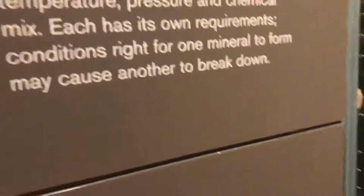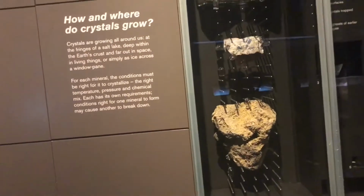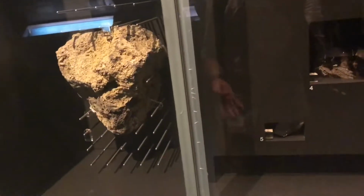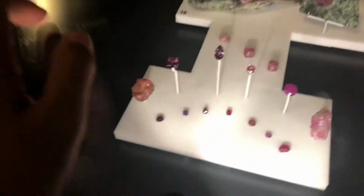How and where do crystals grow? So basically, crystals are growing all around us, at the fringes of a salt lake, deep within the Earth's crust, far out in space, in living things, or simply as the ice across the window pane. For each mineral, the condition must be right for it to crystallize, with the right temperature, pressure, and chemical mix, as we do in chemistry. There are lots of gemstones which have colors, and we cut them. And we crystallize and make it more beautiful.